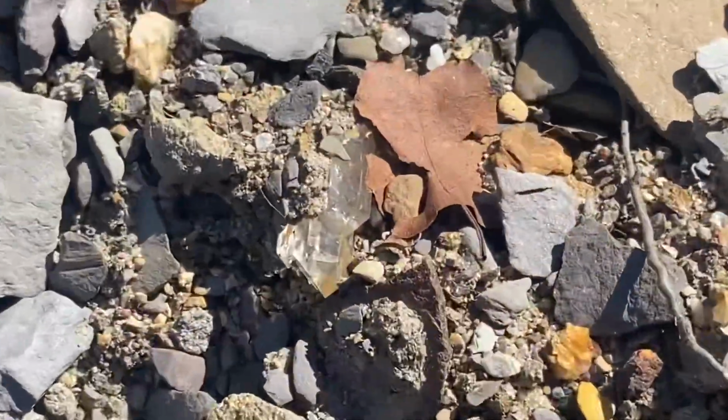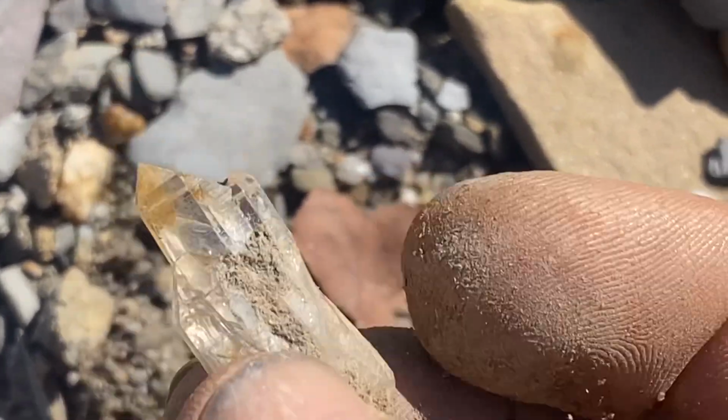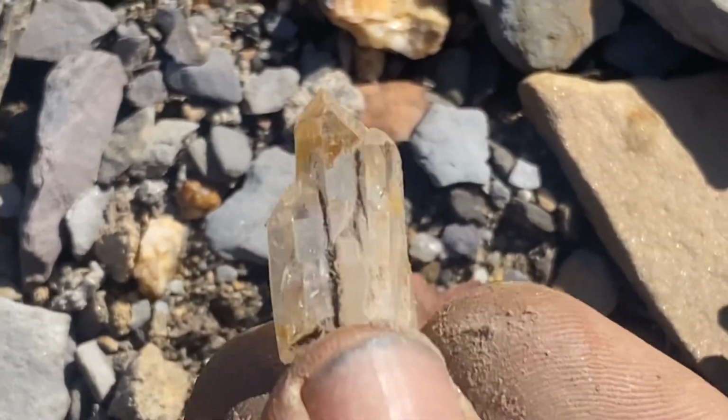Just sat down my bag, we were gonna start digging. This was on the surface, I did not pick it up, just picked it up now. Tell me that's not a triple, maybe even a quadruple. Nah, it looks like a triple. That is nice, that's well worth coming out for.